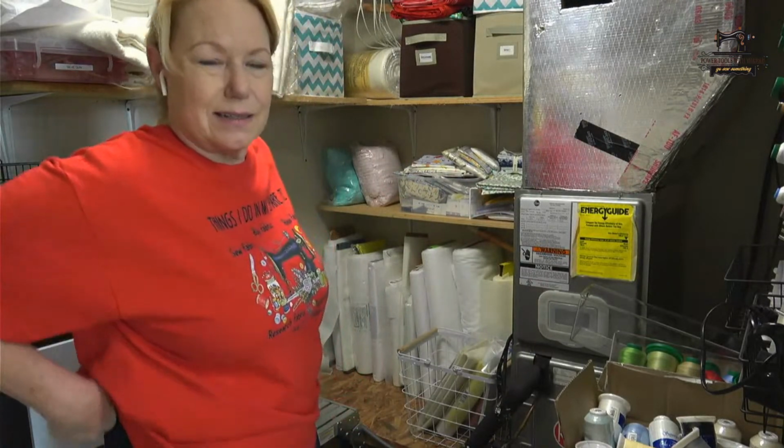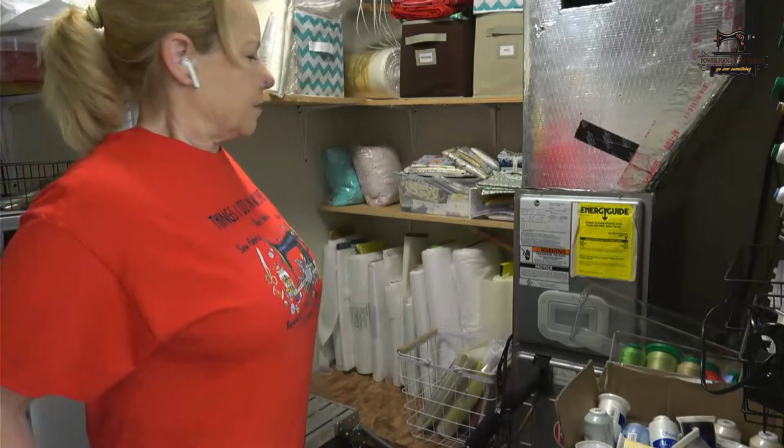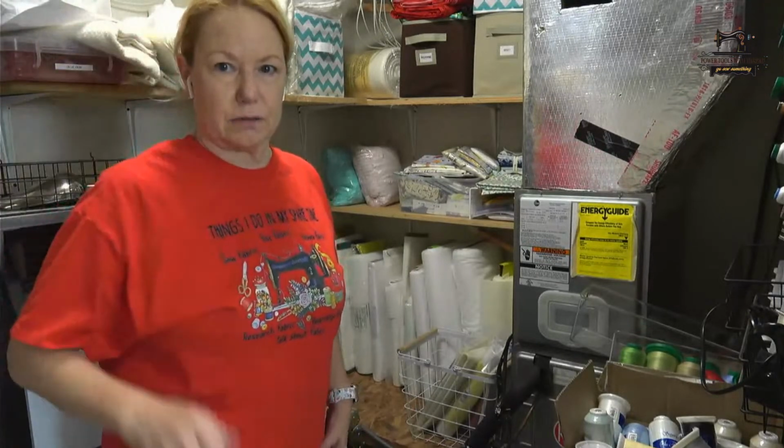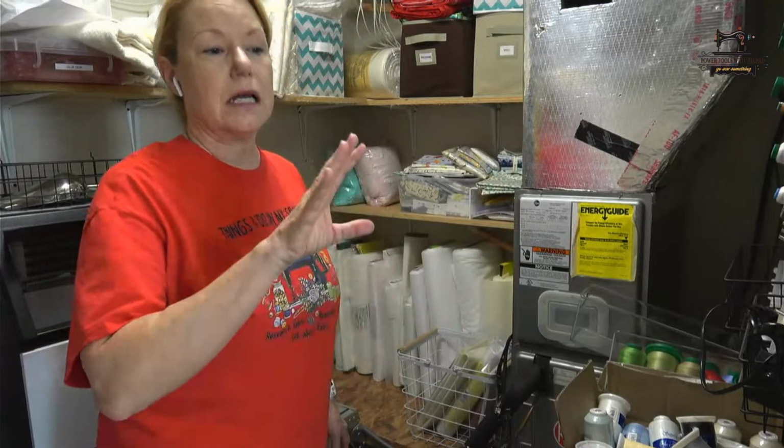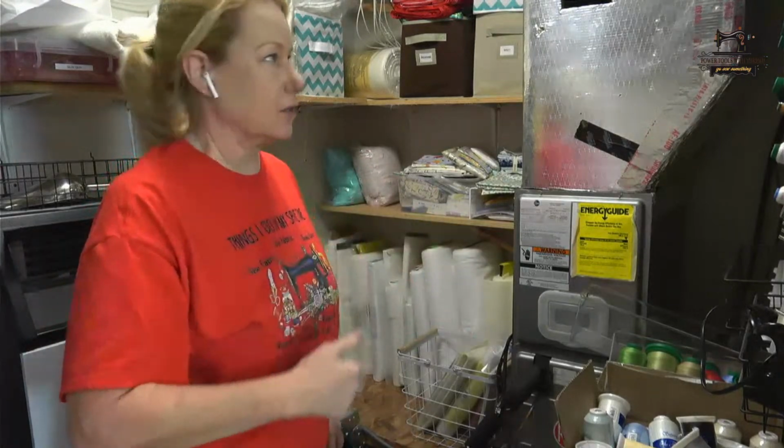You can't, she's dealing with trash and things that have obvious other homes. As I said when we started, this stuff has a home, and it's in this tiny little room.